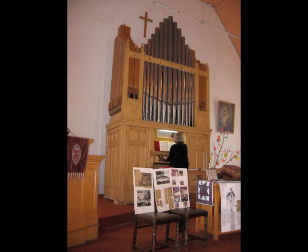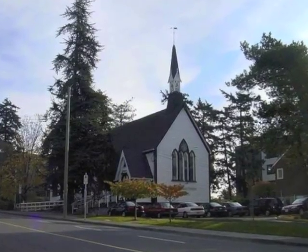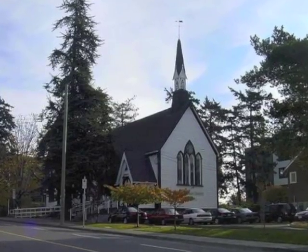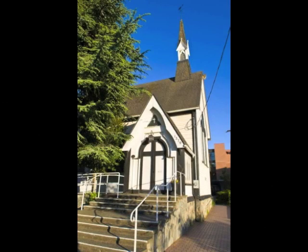It was built for St. Paul's Naval and Garrison Church in Esquimalt, B.C. After construction in London, it was taken apart, packed in boxes, and shipped around the southern tip of South America to the new colony of British Columbia. In 1911, St. Paul's was enlarged, and then a larger organ was needed.